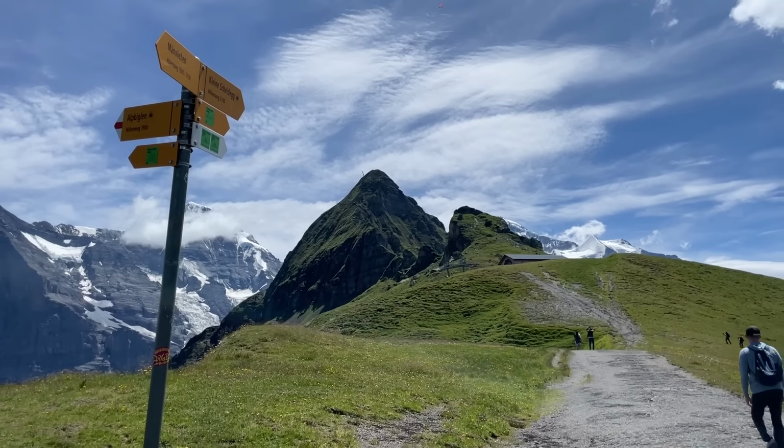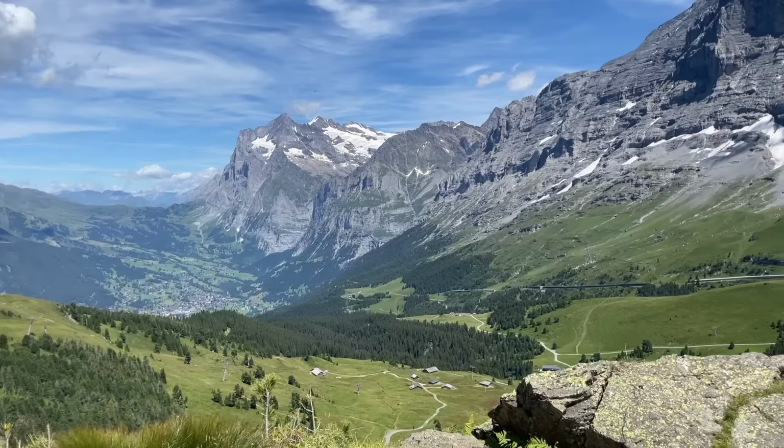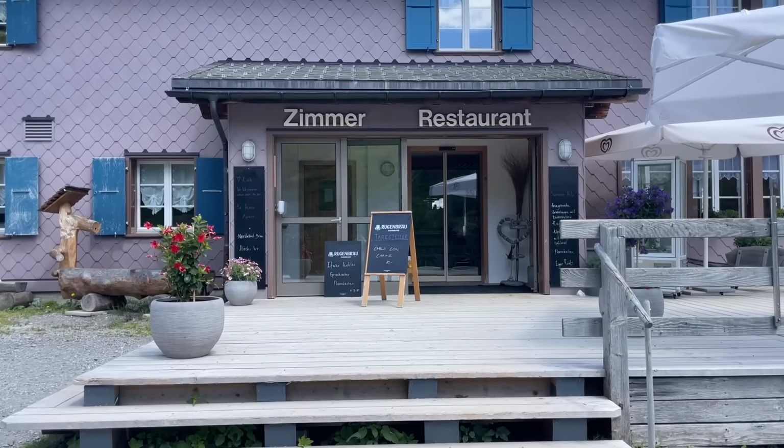And then there's our absolute favorite hike up here, the Panorama Trail. It's posted at 1 hour and 15 minutes along a wide gravel trail leading gently downhill to Kleine Scheidegg, with sweeping views of Grindelwald and the Big Three the entire way. When you're almost to the end, you'll reach Restaurant Grindelwald Blick.